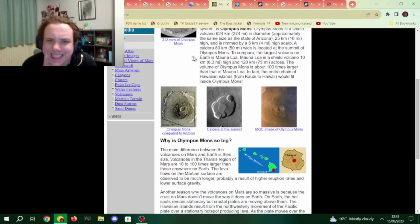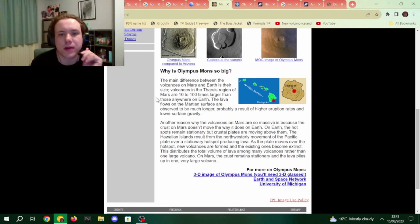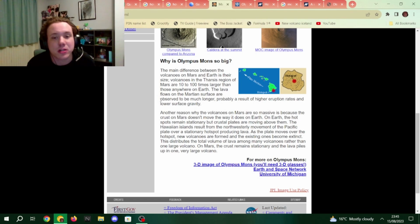Well, why is Olympus Mons so big? The main difference between the volcanoes on Mars and Earth is their size. Volcanoes in the Tharsis region of Mars are 10 to 100 times larger than those anywhere on Earth. The lava flows on the Martian surface are observed to be much longer, probably a result of higher eruption rates and lower surface gravity. Another reason why the volcanoes on Mars are so massive is because the crust on Mars doesn't move the way it does on Earth.